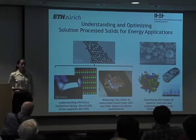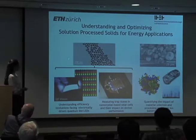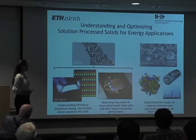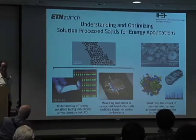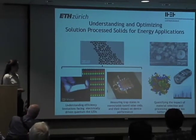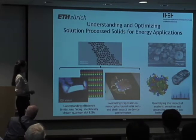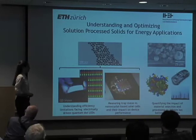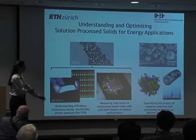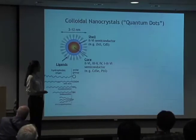So I'll give examples of three different topics we've worked on. One is in using nanocrystal materials. These are nanometer-sized materials from 2 to 10 nanometers in diameter for LED applications. We also can use these materials for the absorptive layers in solar cells. These will be the first two examples. The third example I'll give is on trying to understand, now moving up a size scale, micron-sized materials and looking at how we can order these materials more effectively for lithium ion batteries.